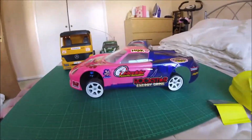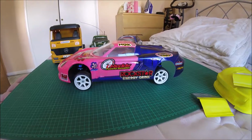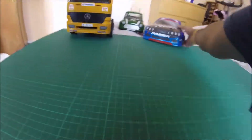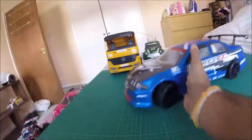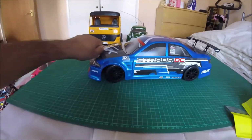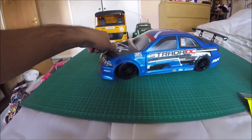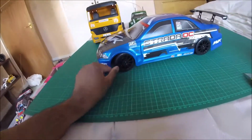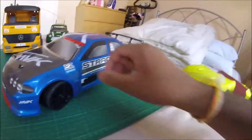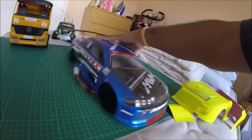So yeah, let me just pause this for a sec, and I'll put the body back and get onto the next load of cars. So here's my next toy. The other one you saw was my test bed. I bought this because it was so cheap secondhand. It was cheaper than my other drift car, which was that thing. I haven't done anything to this.